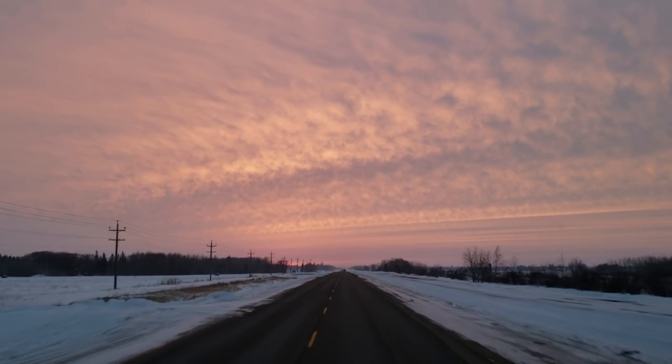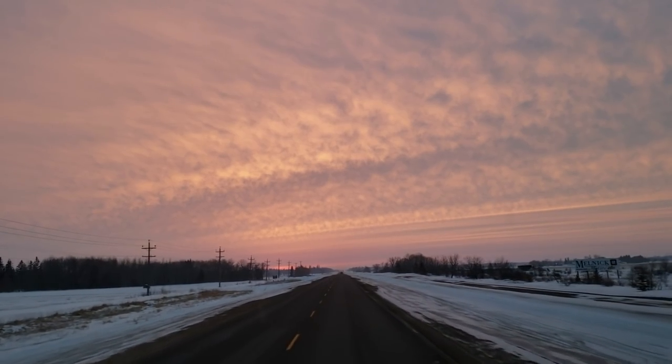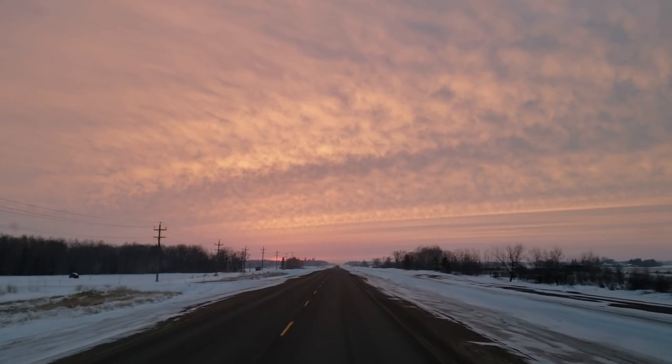One more look at that freaking sunset. Wow. Beauty. No, it's still good. Yeah, we kind of missed the top of the sun, but still pretty dang awesome.